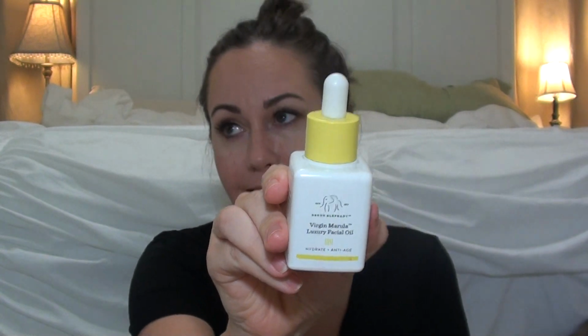And then this is the Drunk Elephant Virgin Marula Luxury Facial Oil. And this was okay. I'm not going to repurchase it because for the price, I don't feel like it really did a whole lot to my skin other than give it moisture, which is nice and all, but I could use regular jojoba oil and it would do the same result. Or I could get any of the oils from The Ordinary and have a moisturizing oil. Anyways, it was okay. It wasn't bad, but I wouldn't recommend it, especially for the price point. It just didn't do anything other than moisturize my skin.